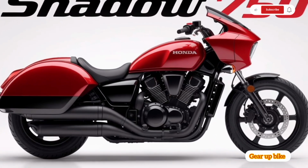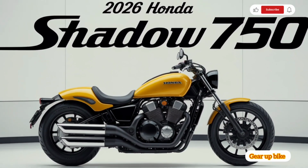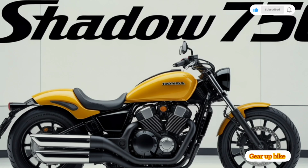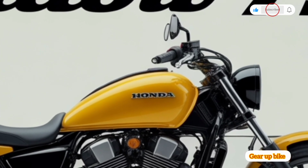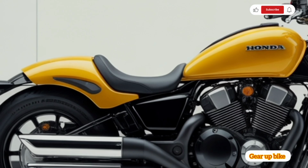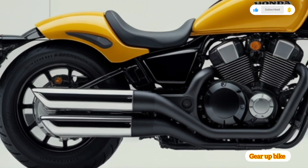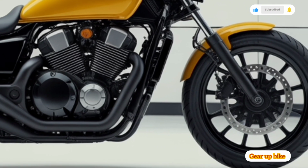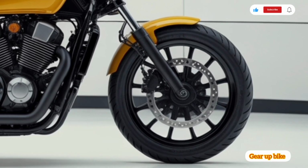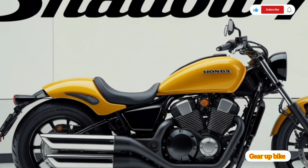The teardrop fuel tank still carries that signature Shadow shape, but now with new metallic paint finishes and subtle badging that feel premium without trying too hard. Honda has introduced three main color options this year: a deep midnight blue, matte black metallic, and pearl iron gray, each one enhancing the bike's bold, muscular design. The chrome exhaust pipes run gracefully along the side, gleaming under sunlight and adding that nostalgic cruiser charm.